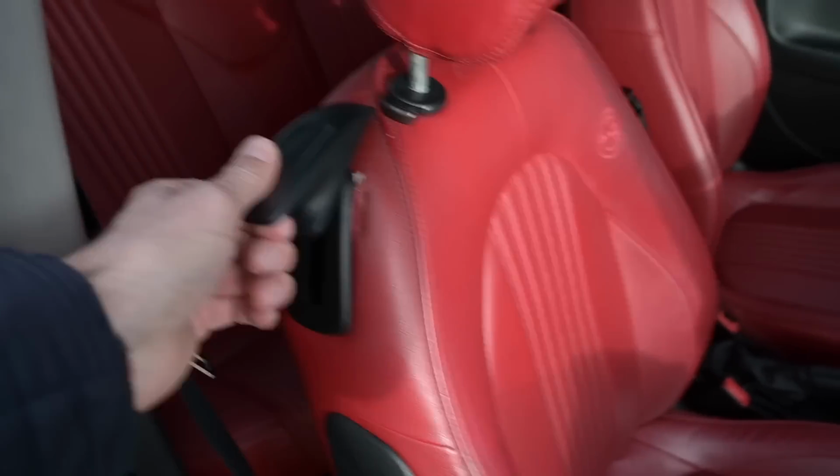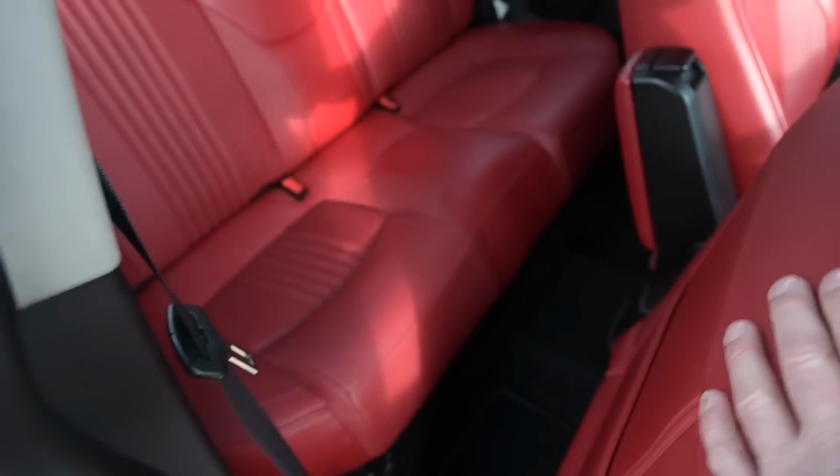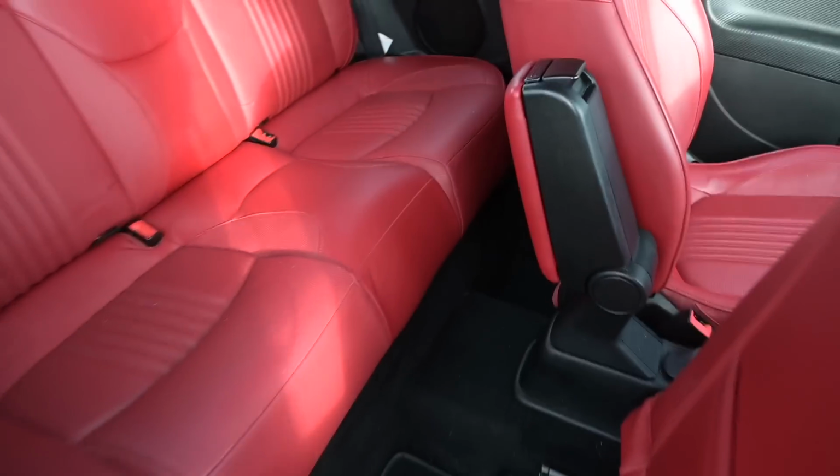We'll risk trying to get in the back, but I don't hold out much hope of actually fitting in there, because like in the Punto, once the seat goes back, I'm only just fitting in here. This is on the compact side, so my head is virtually touching the side of the roof. It's not a lot of elbow room, not a lot of knee room, but you know, if it's a short journey, it will be fine.